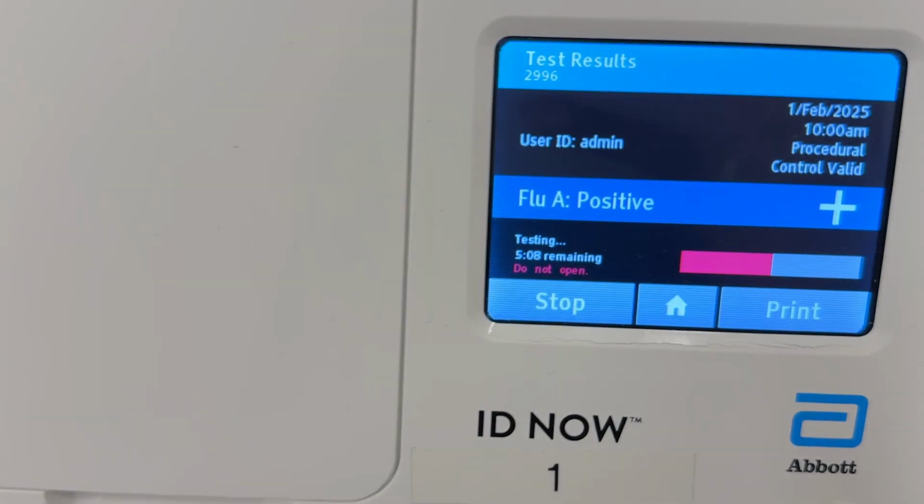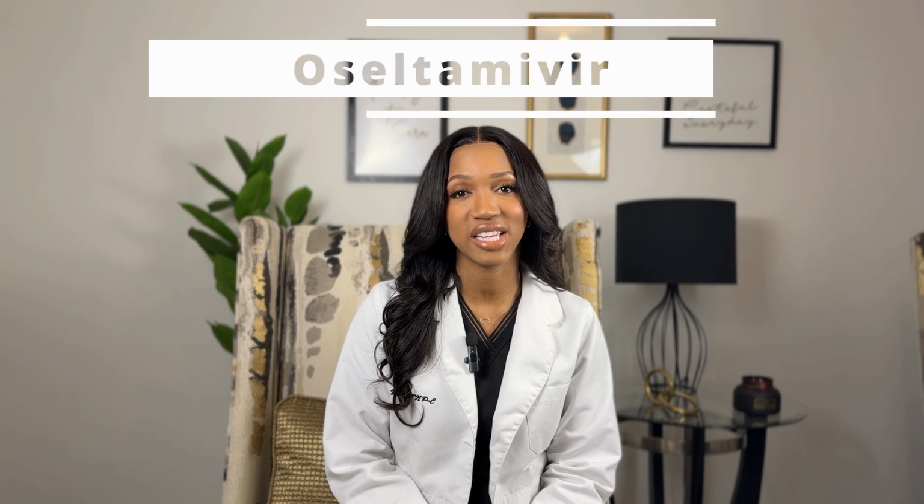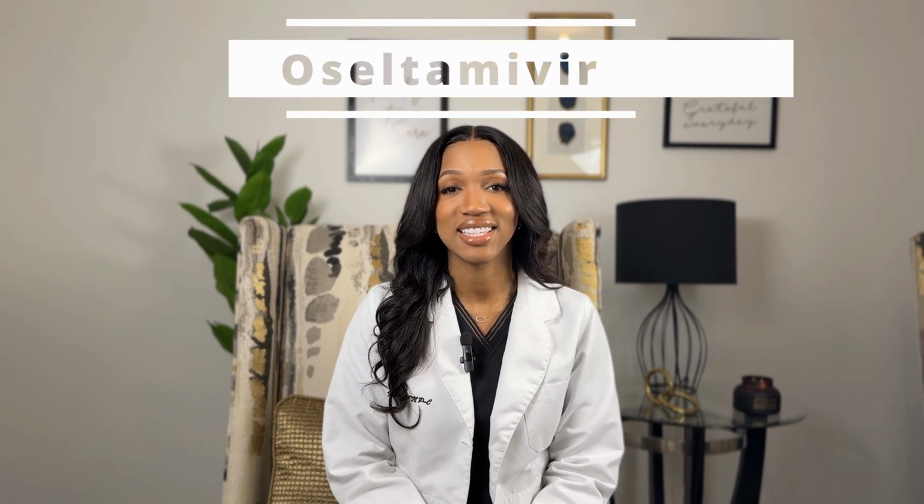According to the CDC, the ideal time to get tested is within the first 3 to 4 days of symptom onset. So I would go a step further and say as soon as possible. If you test positive for influenza A within the first 48 hours, your provider is likely going to suggest that you take an antiviral medication. The most common antiviral medication to treat the flu is called oseltamivir, aka Tamiflu.